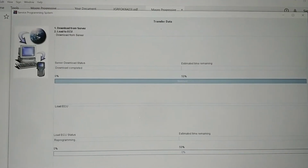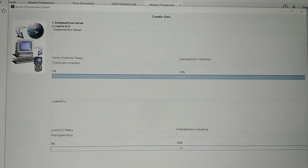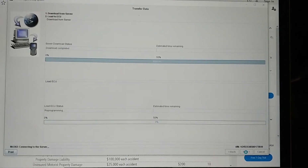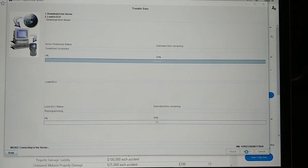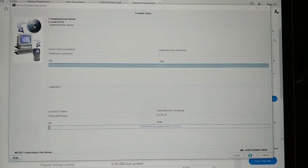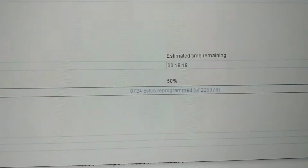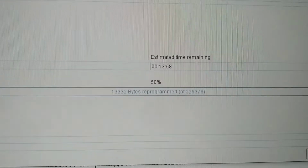I really don't know what to think here. We're going to start. Don't fail on me now. Or at least don't brick it, right? Fail before you brick it, right? I've certainly had plenty of bad vibes from this process. Oh, it's flashing it now. Holy crap. Oof, I'm nervous.